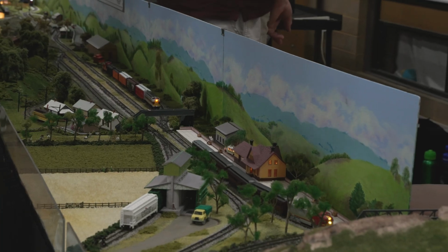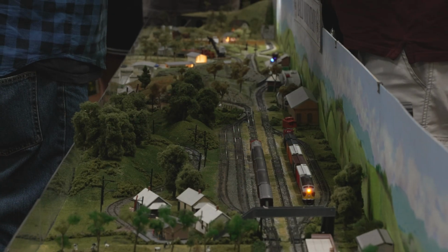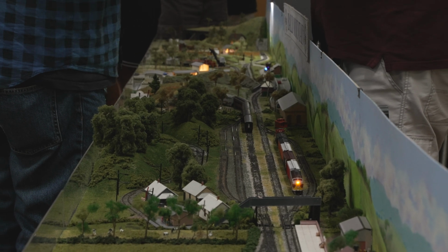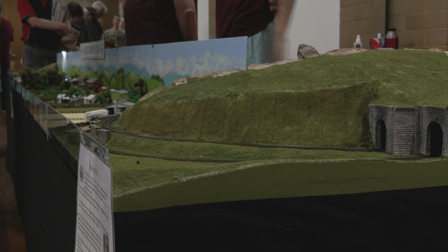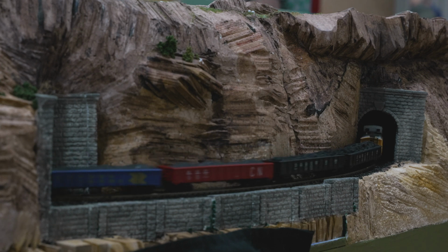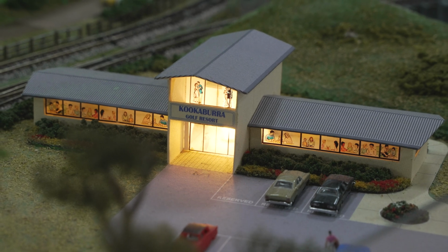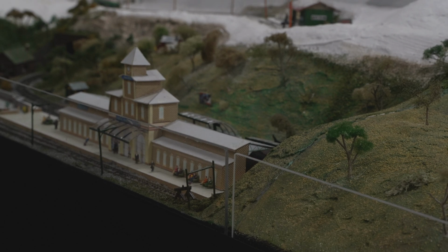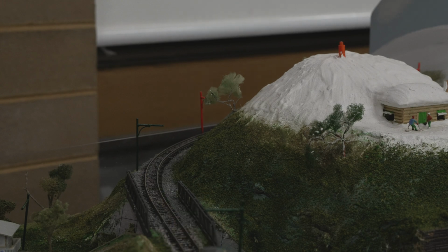N-scale layout Bald Mountain, which is loosely based on a mid-20th century American prototype, but is not intended to be particularly accurate, as it's primarily designed to just be entertaining. Originally displayed in early 2008 as 5 modules with DC working, it has now grown to 9 modules with full DCC operation. The layout has been upgraded periodically, but still remains the basic concept of the original designer. The height of the layout is really appreciated by young children and their parents.